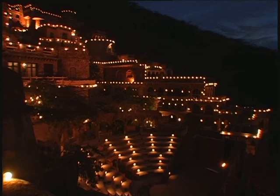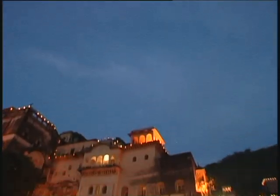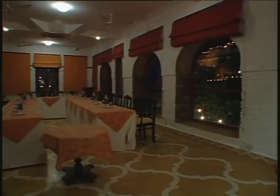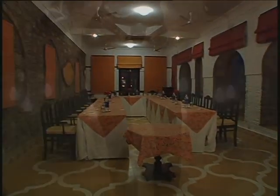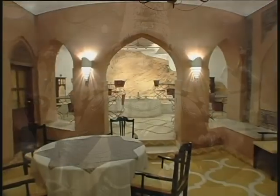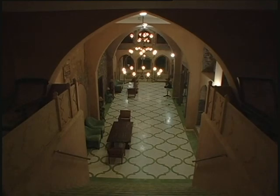Then there's the amphitheater for music recitals and any other performances. For business discussions, Neemrana has open-air conference spaces overlooking the scenic countryside. Mundane meetings will never be the same. It also has indoor conference rooms with traditional aesthetics. Some very prestigious meetings have taken place within these ancient walls, the Indo-Pak Peace Initiative for one.